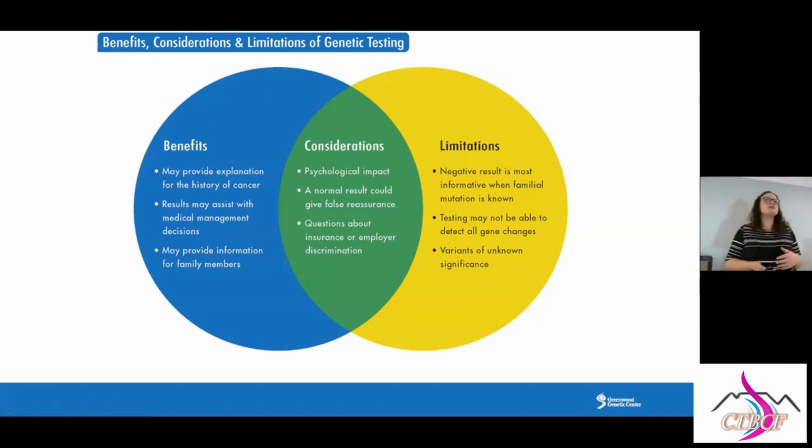So we speak to the patient about benefits, such as that the result could potentially provide an explanation of the history of cancer, and that it could help with making medical management decisions, especially decisions like a lumpectomy versus a mastectomy or double mastectomy or oophorectomy, that kind of thing. And it can also provide information for family members.